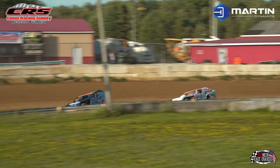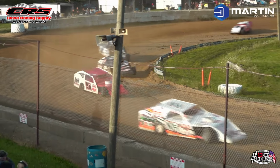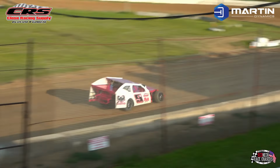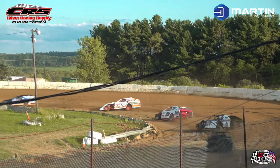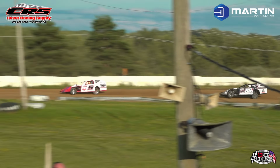He will dive down to the bottom. Greg Johnson going to slide up the track a little bit. Coming out of 4, lap 1 goes to Rich Michael. Rich Michael picking him up and putting him down just like he did in the opening time trials that we had here tonight. He's comfortably out front.